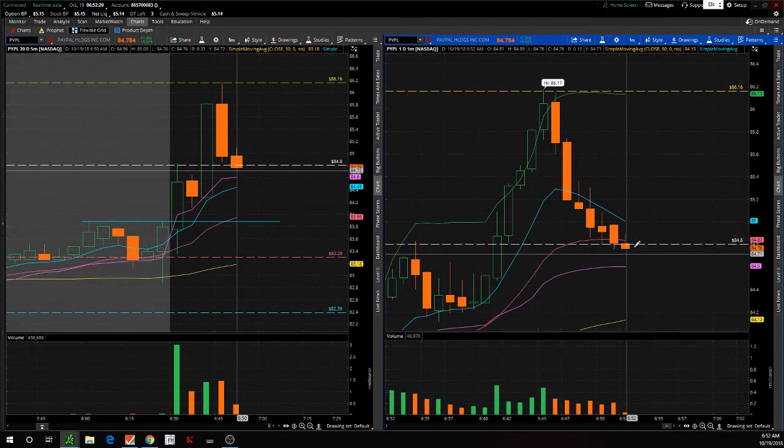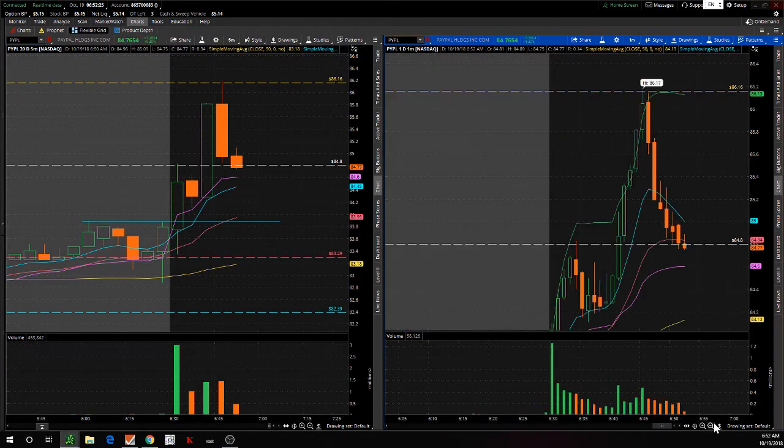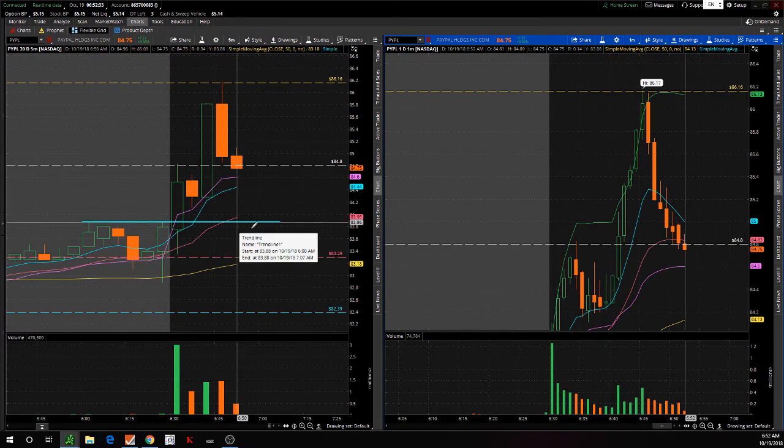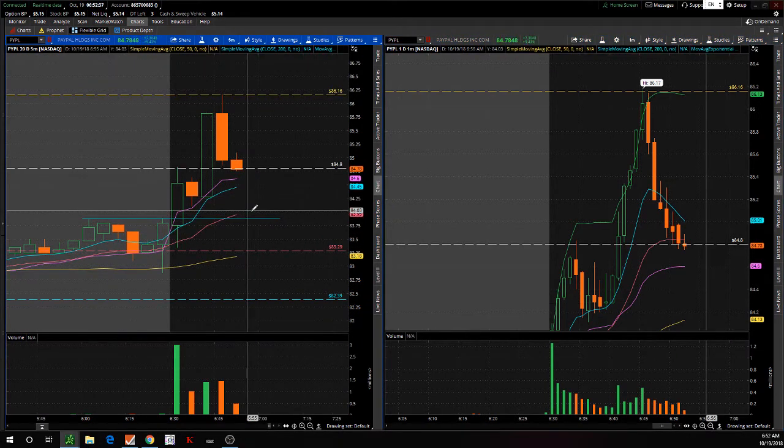Okay, PayPal is finally breaking through this 84.80. I'm going to see how it holds this. I'm not going to enter on a limit. It could even go down to 84.40. Could test the pre-market here again, which I think would be a good entry for long again.